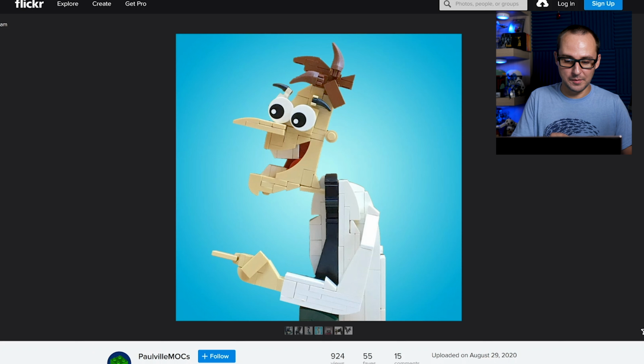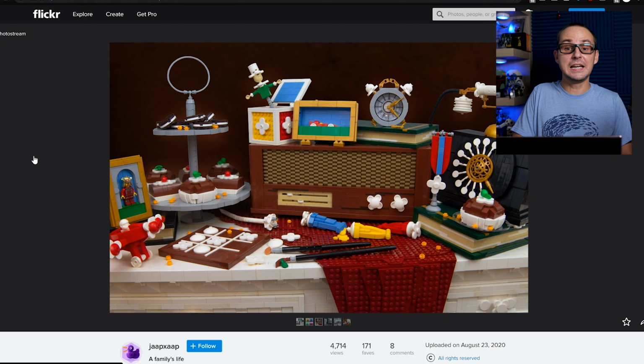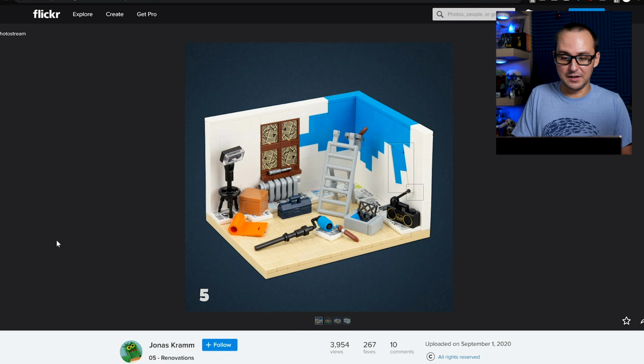A few MOCs that did not make the cut, but still are fantastic to check out. Links in below. There is the Polville MOCs, Dr. Heinz Doofenshmirtz from Phineas and Ferb. We have Librarian Bot with his Drax's TARDIS. Jab Xap with a Family's Life MOC, a lot of artifacts and memorabilia from his family, I believe. Fantastic Jonas Cram with a set of room builds from his home. This is actually very inspiring when it comes to small builds, good one.